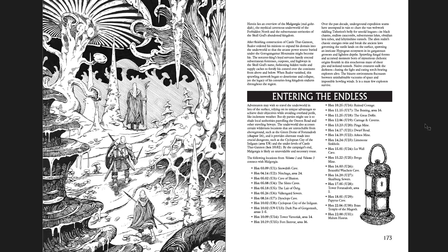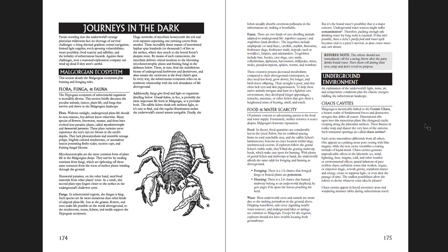So good. This is the picture I was thinking of. This is definitely an homage to Into the Unknown, I think it's called, where those adventurers are walking through the big forest of mushrooms in the underworld. Definitely, I think at least. Journeys in the Dark, you have the Malgorgian ecosystem, flora, fungi and fauna, food and water scarcity and how that works, what the chances of foraging or hunting are, and how to get water down here.